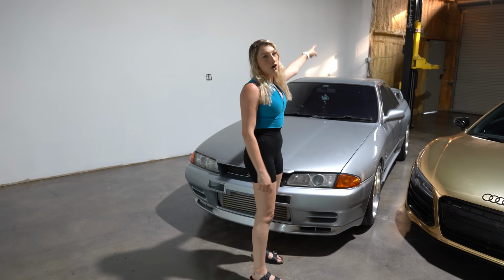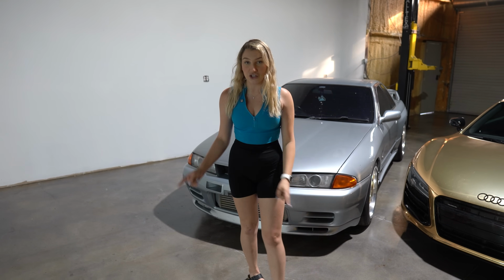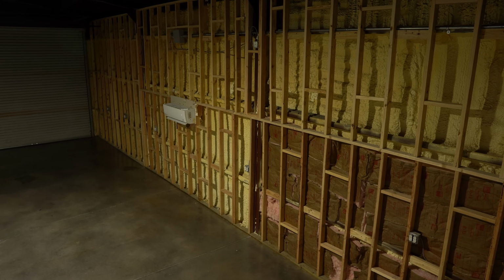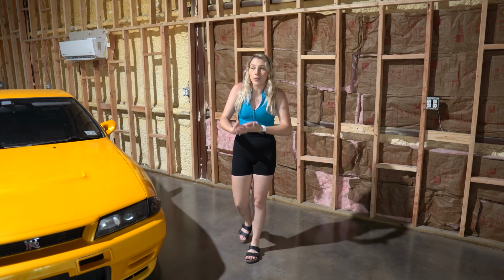We also need to finish off that area back there by the front door, as well as the back wall where the garages are, and this entire wall. But at least we got the framing done. The issue is I can't put up the drywall by myself.